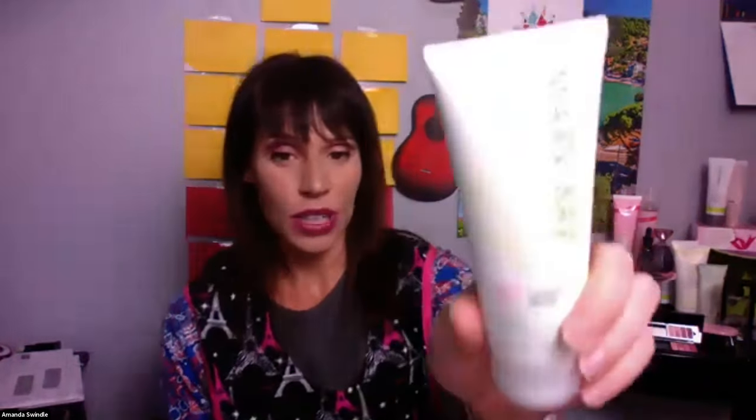And so this is our Botanical Effects line. Okay. And this kind of went away not too long ago. It looks like this, and it's great for the woman who just wants simple, super simple. She just wants basic skincare. There is a cleanser. There is a mask. There is a freshener. There's a moisturizer.